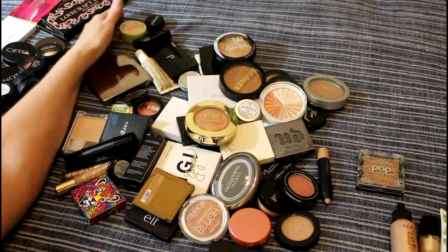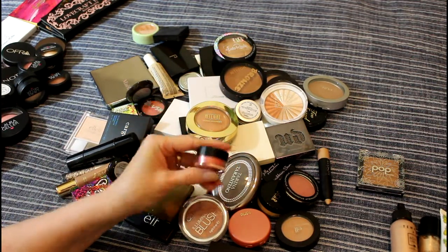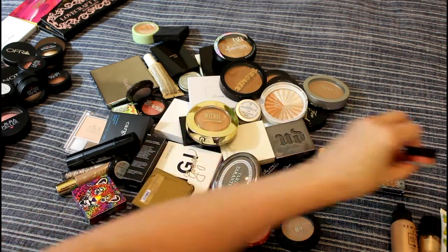Okay, now, this I have to get rid of. It's Belle Pierre, and it's a cream blush. But it's about 1,000 years old, and so I don't even want to open it. I don't think it's going to be any good, so that's got to go.